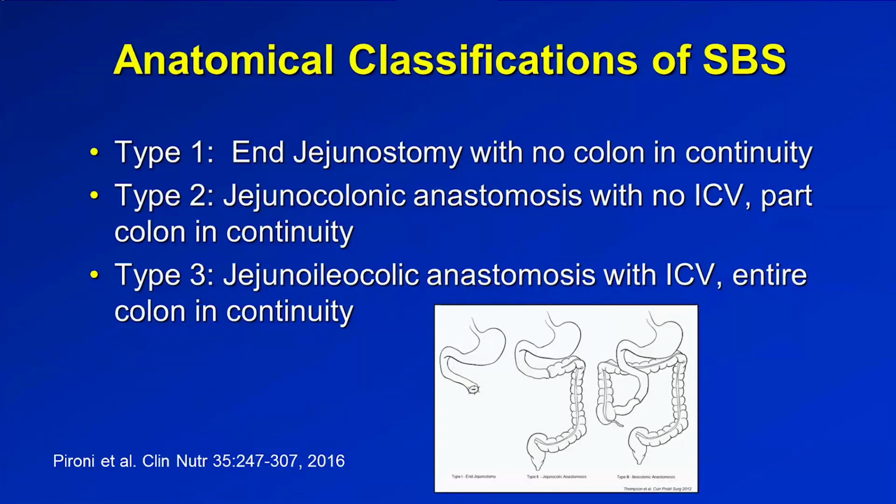The anatomical classification of short bowel syndrome is type 1, which is an end jejunostomy with no colon. Type 2 is a jejunocolic anastomosis with no ileocecal valve and part of the colon in continuity. And type 3, a jejunoileocolic anastomosis with the ileocecal valve and most of the colon in continuity.